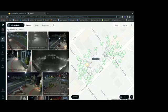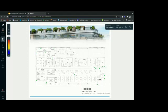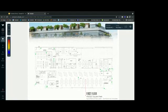The other thing, I could dive in here, or from the top left-hand side, I can dive into our floor plan. So you can not only plot them on Google Maps, but you can upload a floor plan of your premises, and you can see all the cameras plotted around. So hopefully you can see everything there.